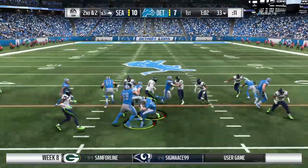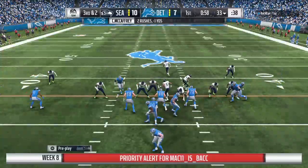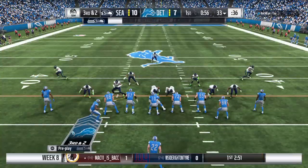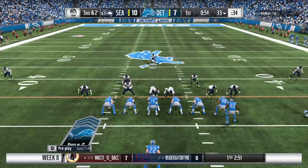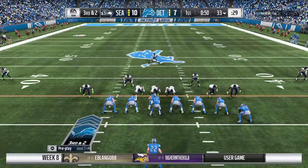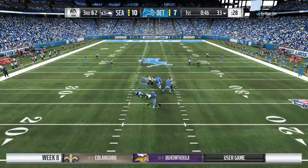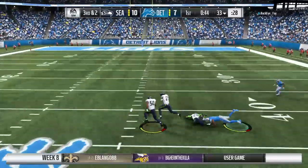On 2nd down, McCaffrey. And he's going to be met at the line of scrimmage and taken down. Tackle made there by Buda Baker. Off the corner. Where'd he come from? Well, I guess he came off the corner, but really nice play. I like when you're able to pose a question and answer it at the same time. That's exactly where he came from, but it's not something that you normally see.